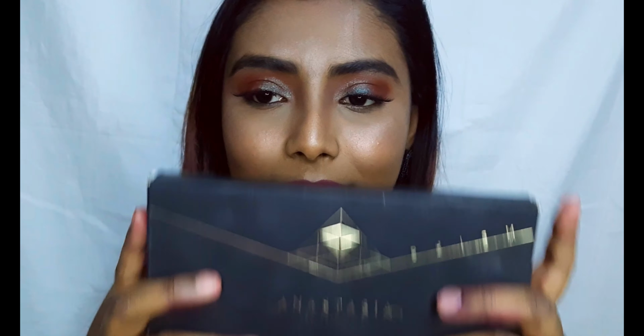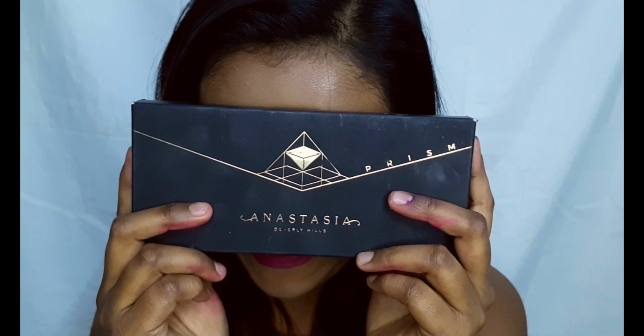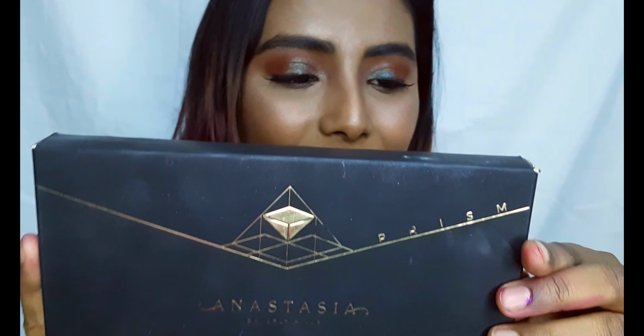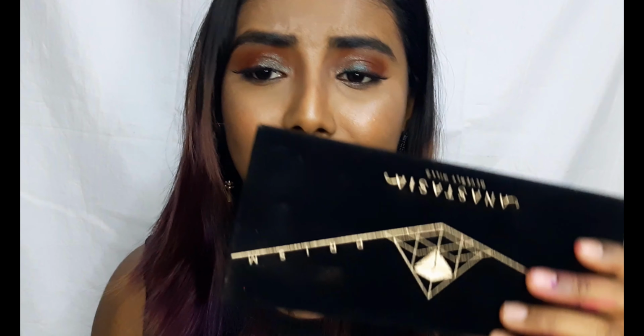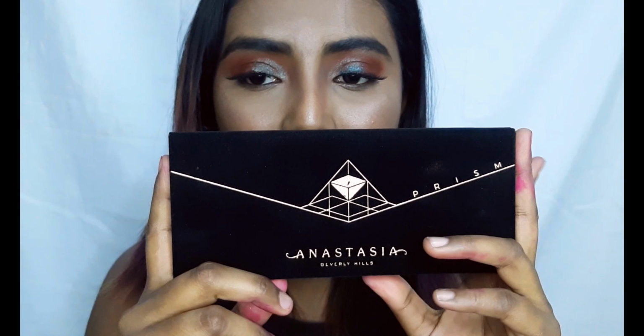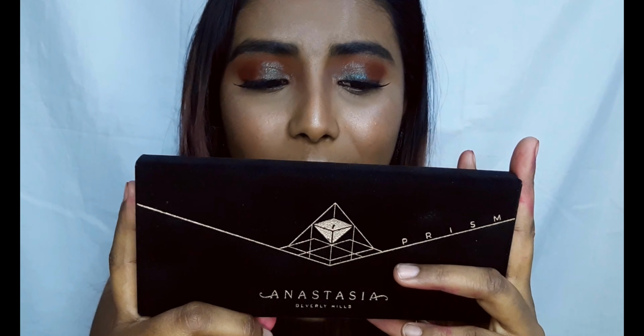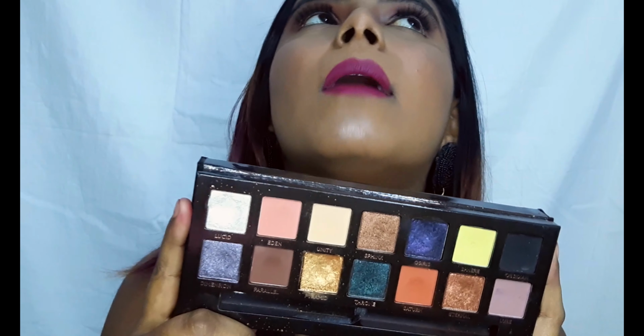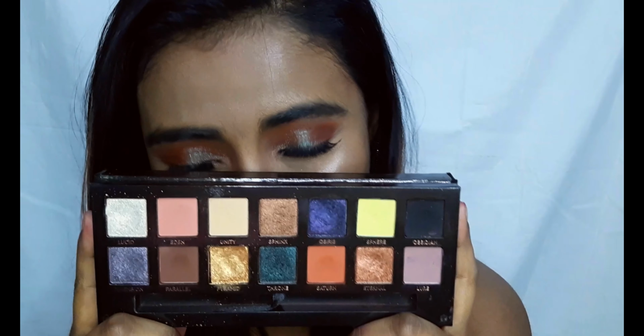And the last thing which I have in my regret list is this. I know many people on the other side of the camera may be like, what are you saying? This is on your regret list? This can't be. This is one of the most favorite and most hyped eyeshadow palettes, by Anastasia. This is the Prism palette, but somehow it didn't work for me. I totally love the shades, the packaging, everything, but the formulation didn't work for me.